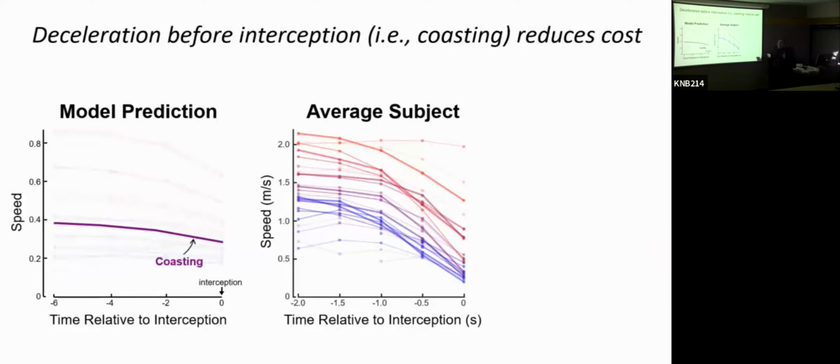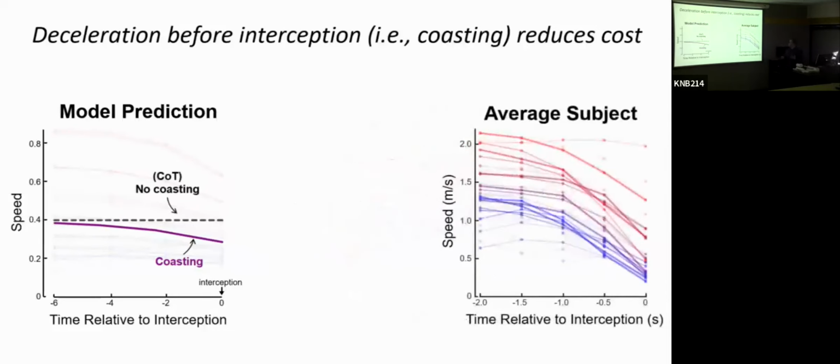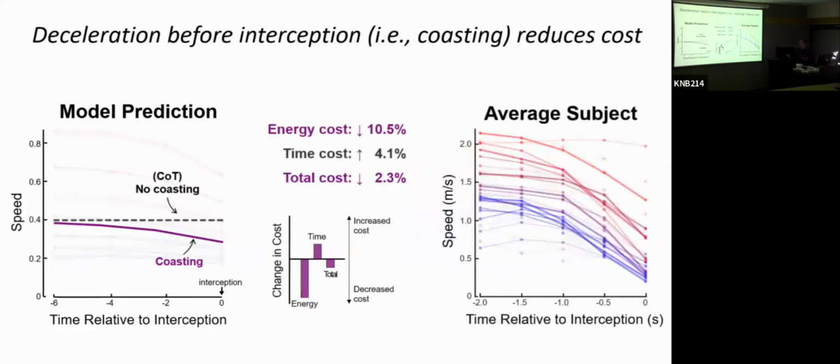What happens when you have a coasting solution, like the type that the model predicts being optimal, and we compare that to a non-coasting solution? For example, what cost of transport might predict is that you should walk at the same speed constantly. Well, when we make that comparison, we find that energy cost decreases by 10.5% when you coast. Time cost goes up a little bit by 4%, and total cost still goes down by 2.3%. So that's why it's optimal.